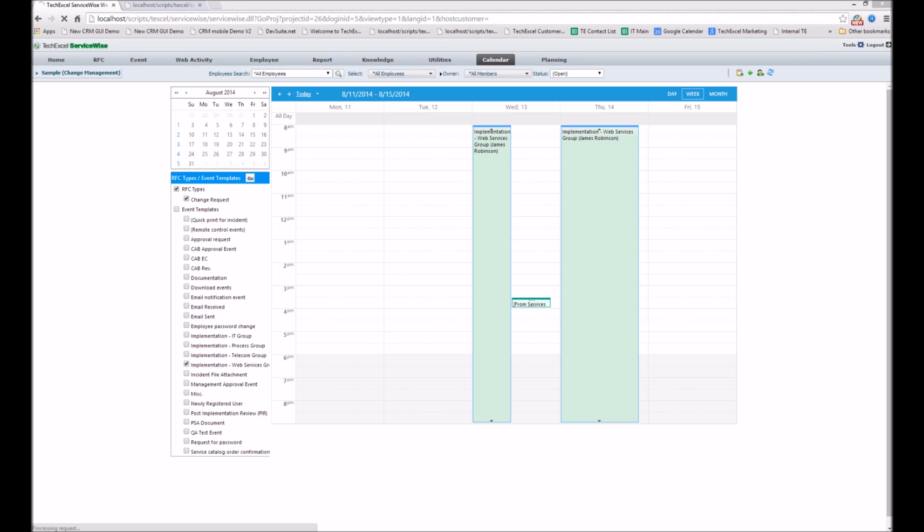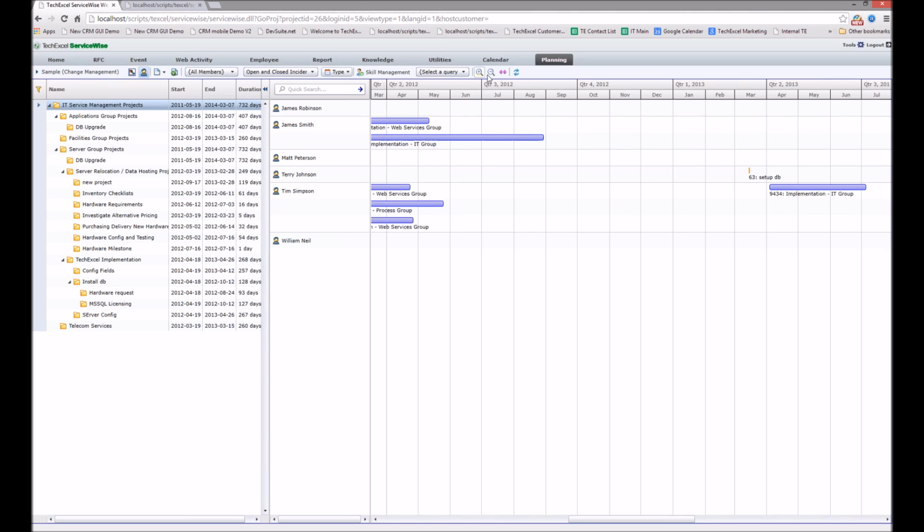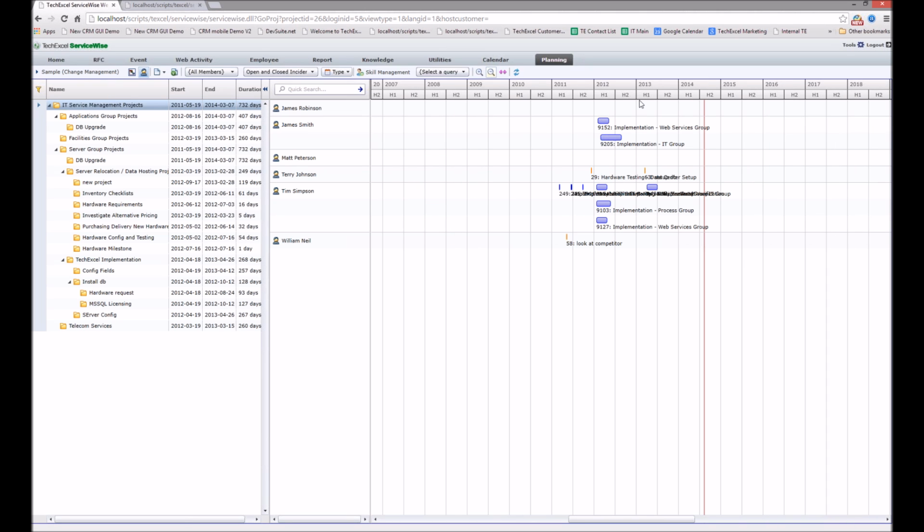Can you view the calendar screen on a daily or weekly basis rather than a quarterly one? Yep, you can. If you look at the top here, we have day, week, and month. Over on the planning view, it's the same thing. So I can zoom in and zoom out.